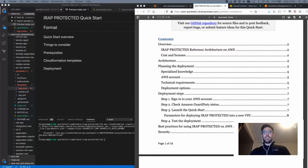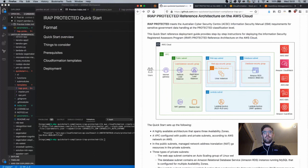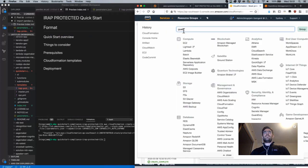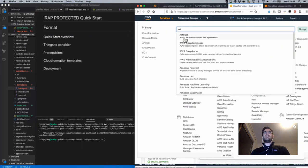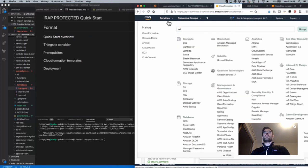Cool. John mentioned before that this architecture, the one we're seeing here, hasn't just come out of thin air. It's the reference architecture that was included with the IRAP protected package. If you want to see more information about that, and John talked about this as well, go back to your AWS console and do a search for Artifact, AWS compliance reports and agreements. Let's open that one up.